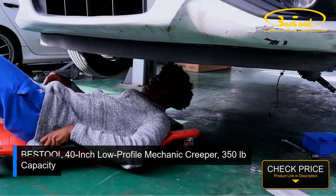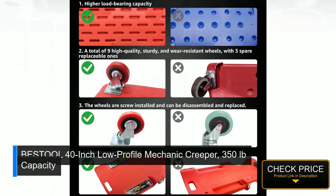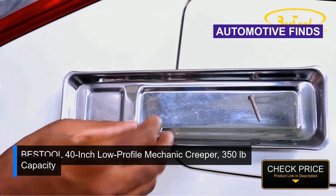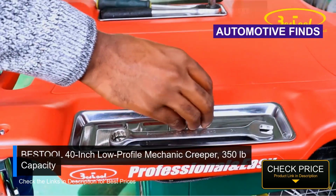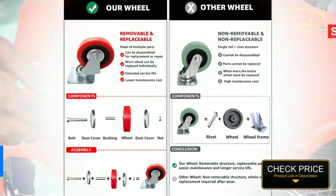Its 350-pound capacity handles most users. Casters are wear items, but 3 spare wheels are included, a smart addition. This creeper's a solid pick for home garages or pros needing smart storage and easy maneuverability.